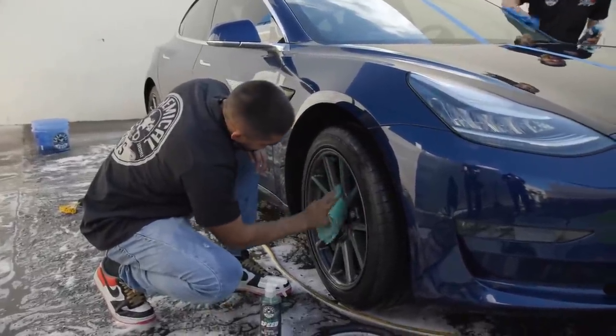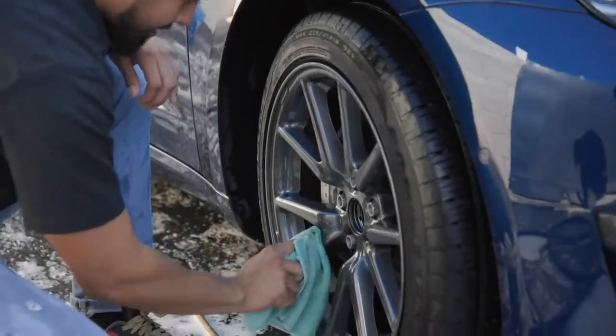He went with Hydro Suds. He's got Hydro Speed. I wonder what he's going to pull out for his glass. Hints, hints. A little foreshadowing, maybe. And let's try the wheels.